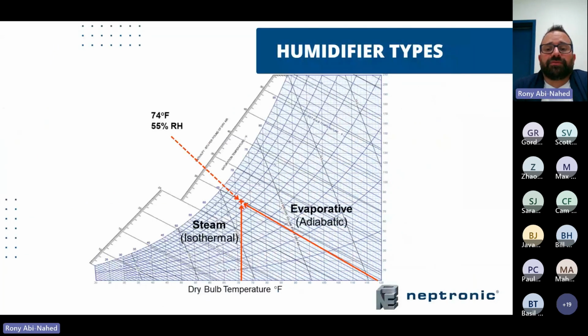So now when we talk about humidification, you have 2 types of humidifiers. You have isothermal or adiabatic. So as you see on the psychrometric chart, isothermal, you're just injecting steam. So you're using an external source of energy to get your steam out. It's either gas, electric, or steam itself. Adiabatic, you're using the heat from the space itself to create the evaporation, and at the same time, you're cooling and humidifying at the same time. So in the next slides, I'll explain where adiabatic makes sense to be used and where isothermal makes sense to be used.